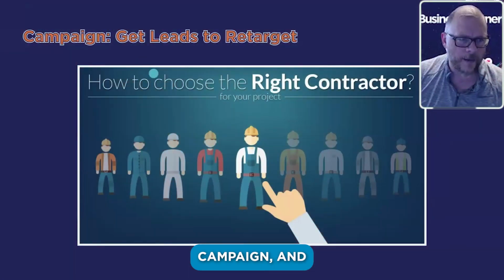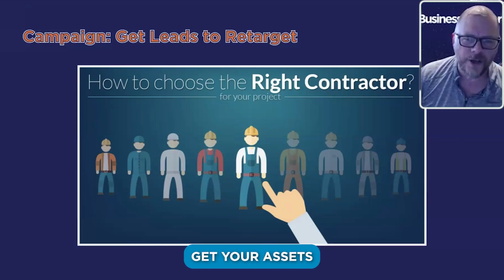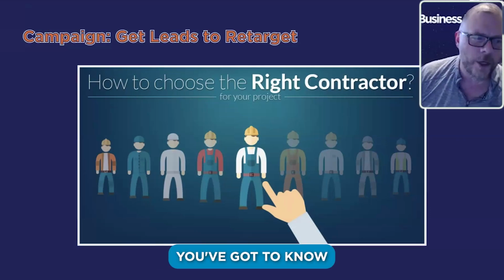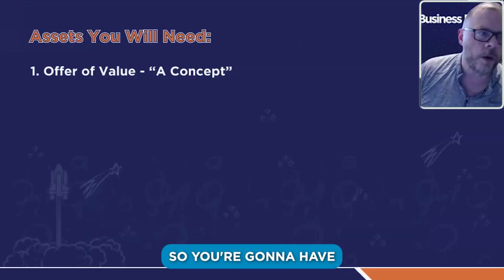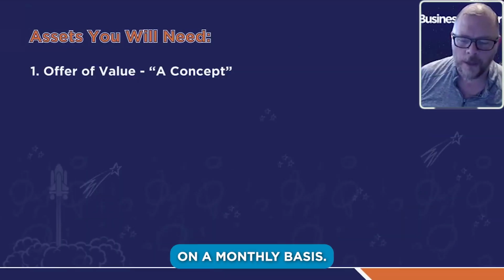So we have a campaign. And if we're going to have a campaign, we're going to need to get our assets together. If you want to get your assets together, you've got to know what assets you're going to need. So you're going to have an offer value, some kind of concept. And I suggest you do this on a monthly basis.